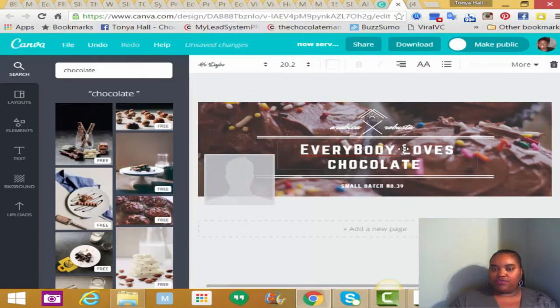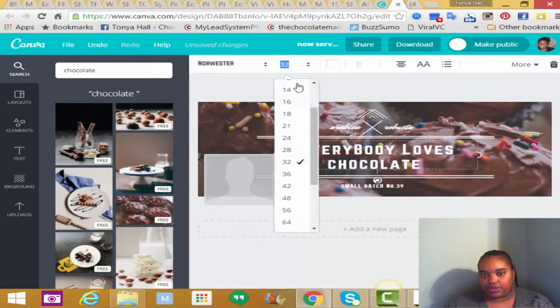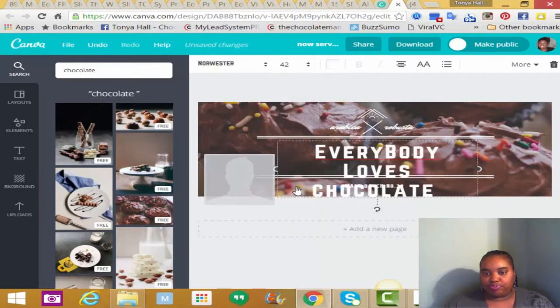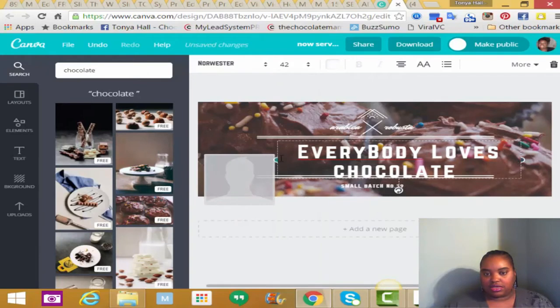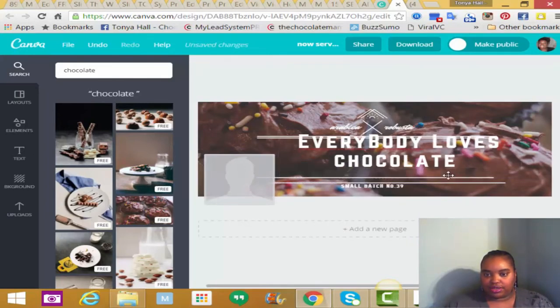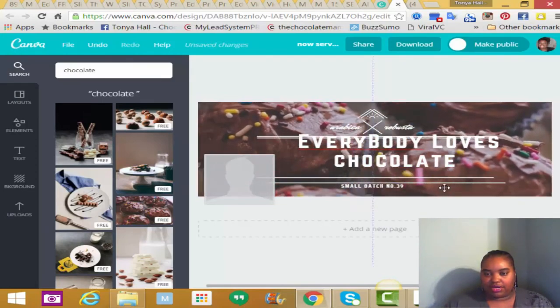And then if you want to, you can even change the font size. So I can go right up here to 32, where 32 is the font size. And let's say I want to make this just a scosh bigger. That may be too big, but then I can always stretch it out. And there you go, voila. You can even move those lines. Everything can be moved. Nothing is set. You can even move the picture image around in the background.